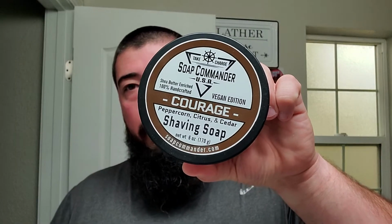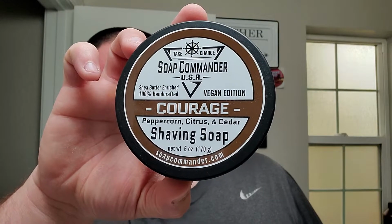Alright, let's go. So, Soap Commander Courage. Haven't used Soap Commander in a while. Still smells great. The scent notes right here: peppercorn, citrus, and cedar. This is a citrus forward scent, although I feel like it does have the cedar in there ever so slightly, as well as the peppercorn ever so slightly. If you're a fan of citrus, if you're a fresh boy, you're gonna like this one.